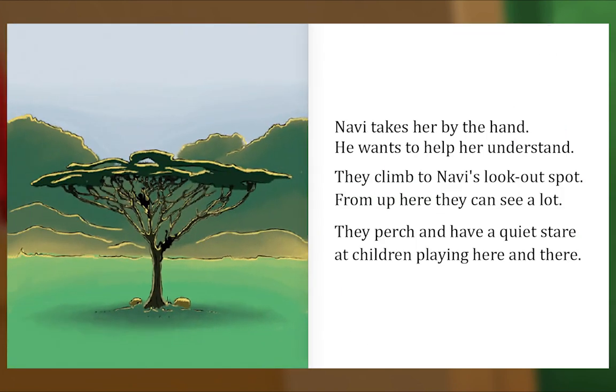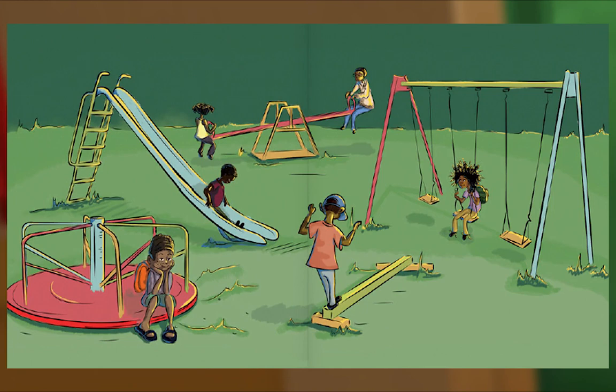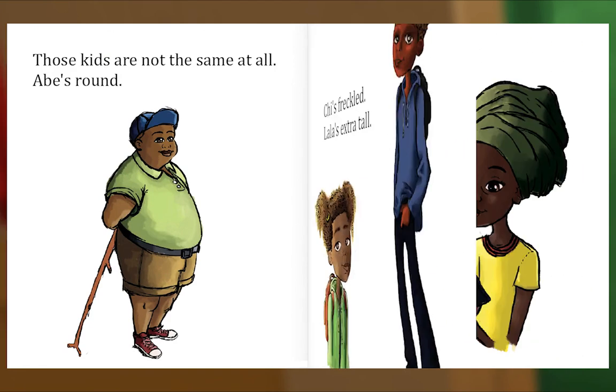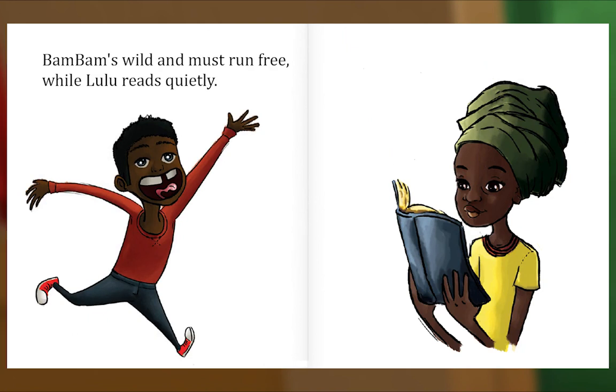Navi takes her by the hand. He wants to help her understand. They climb to Navi's lookout spot. From up here, they can see a lot. They perch and have a quiet stare at children playing here and there. Those kids are not the same at all. Abe's round, Chi's freckled, Layla's extra tall. Bam Bam's wild and must run free, while Lulu reads quietly.